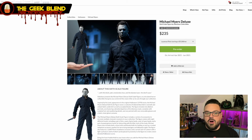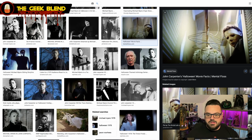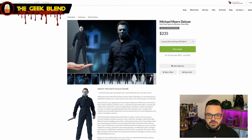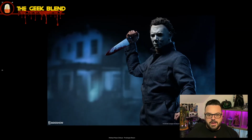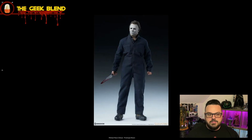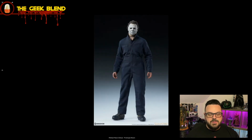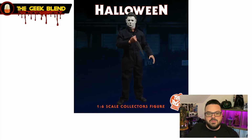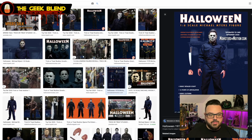I think this looks really off. There's another shot of the mask. Look at the mouth. It looks off. Let's go into the light. Come into the light, Carol Ann. See, it's just a little bit off to me. I still think the Trick or Treat Studios looks better, and somebody told me this one looks like Jensen Ackles from Supernatural, and now I can't unsee that. I'm excited to actually see this in hand. I do think their sculpt is better. I'm really excited to get it.